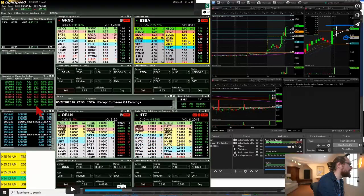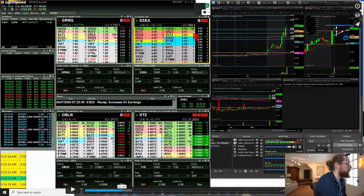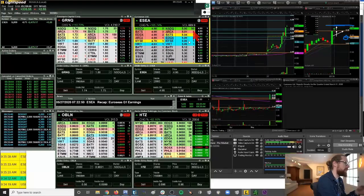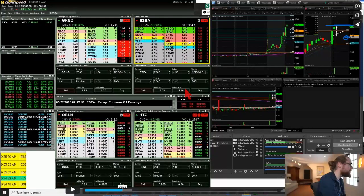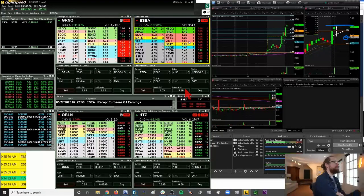Adding more here. That seller is big, but not huge. So I go ahead and add, thinking that this is a gap and go stock. It's clearly strong. It's above the 200. We've got a catalyst. You know, it all kind of works and looks good. There's 510. So now I have to make a decision.